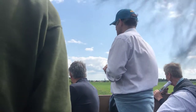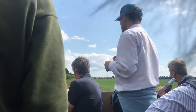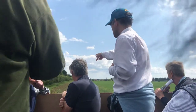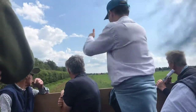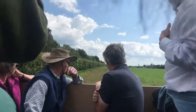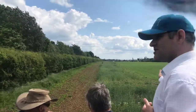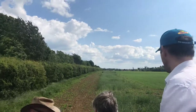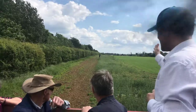Sure. And there is a list of priority habitats that contribute to that target, to that calculator, and cultivated margins for arable plants, which this one here is, is one of them. And actually it's the full width, including the lovely crop of winter wheat, which are volunteers. Was it autumn cultivated, if I remember right? This half here with all the volunteers was autumn cultivated, and the half to the left, spring cultivated.